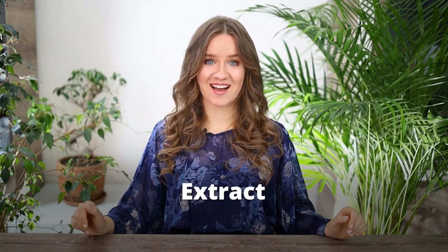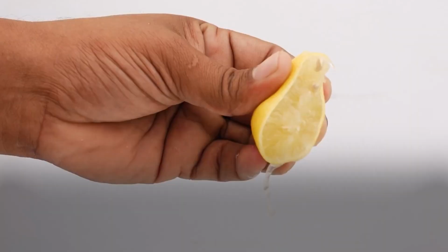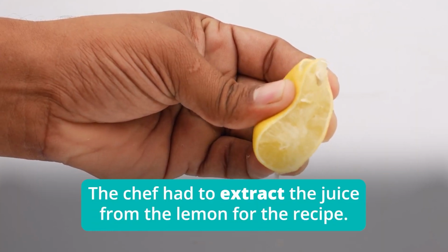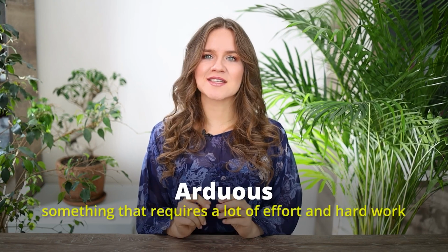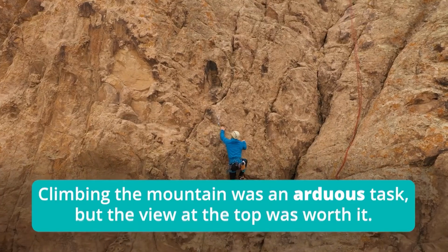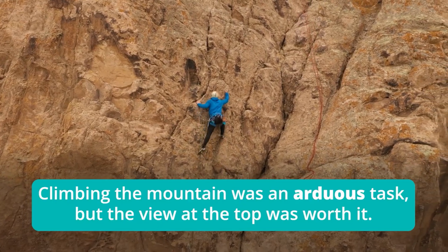20. Extract. To remove or take something out of a larger whole. The chef had to extract the juice from the lemon for the recipe. 21. Arduous. Something that is arduous is very difficult and requires a lot of effort. This word is often used to describe tiring activities. Climbing the mountain was an arduous task, but the view at the top was worth it.